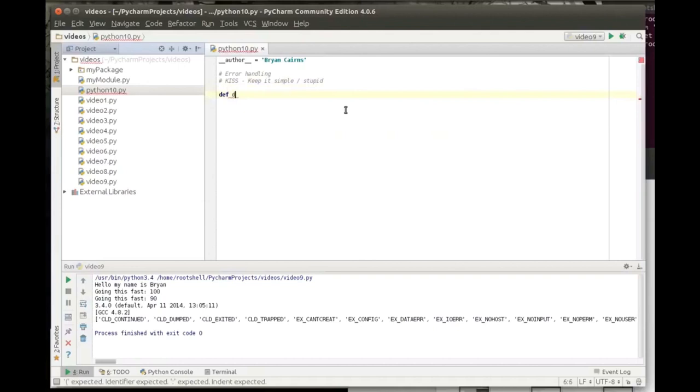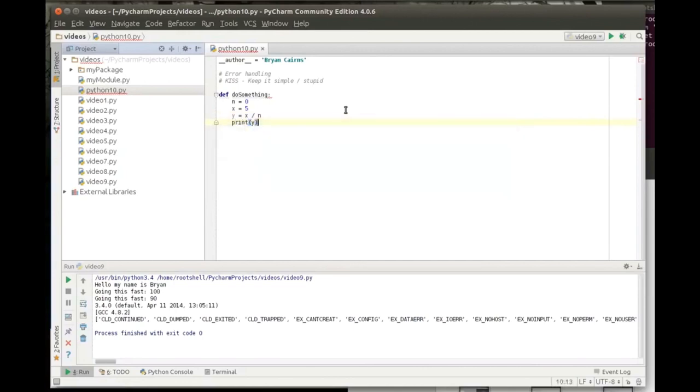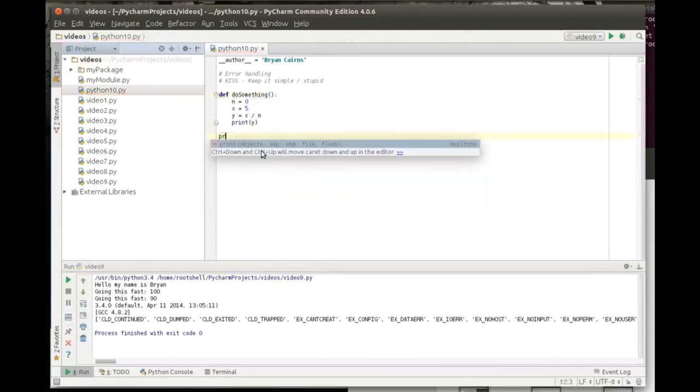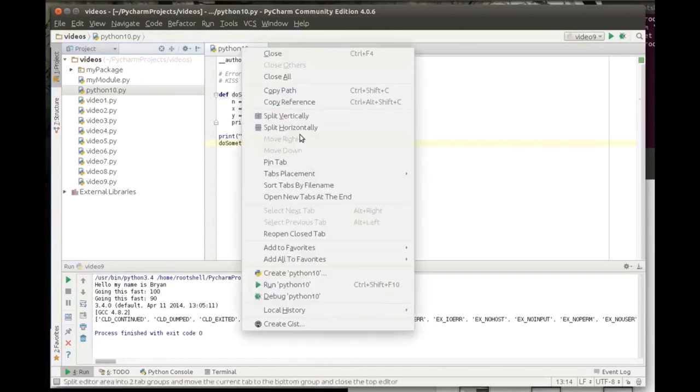So we're just going to say def do something. And let's say n equals 0, x equals 5, y equals, let's just get creative here, x divided by n, print the value of y, just something generic here. And then we're going to call it. Totally forgot our little brackets, that always bites me for some reason. Just so we can see that we're starting the program, and then we're going to do something. And let's run this and see what happens here.